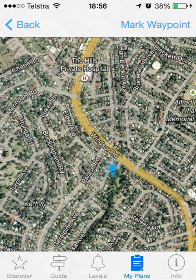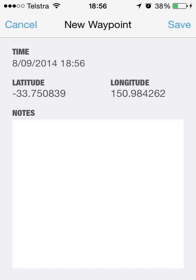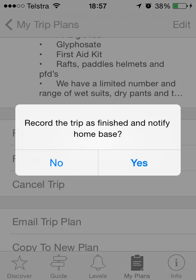Whilst you're on the trip, you can record waypoints, and if you have mobile coverage they will go immediately, otherwise they will go at the end of the trip. When you finish the trip, whilst you can indicate to the trip plan that it has been finished, you should always call the home-based person to let them know you're off the water and safe, rather than relying on the app to get the message through.